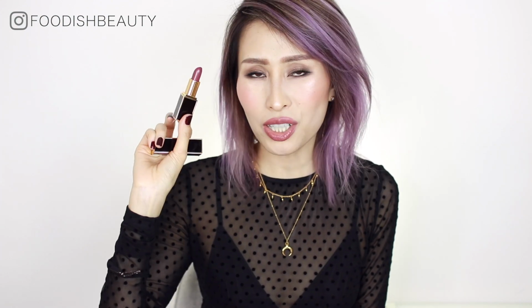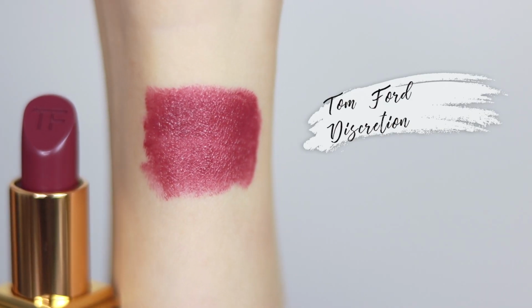I also got the shade Discretion. This is the darkest of the bunch. It's a very vampy, beautiful shade.